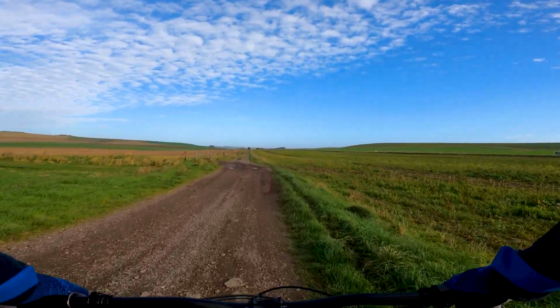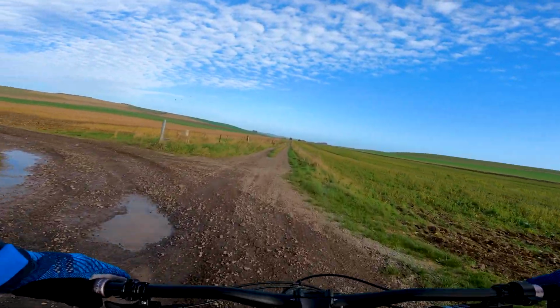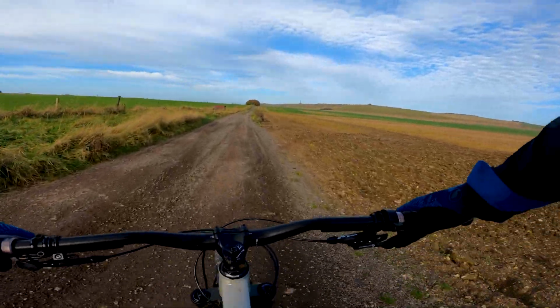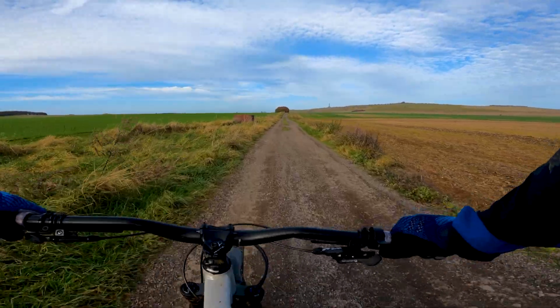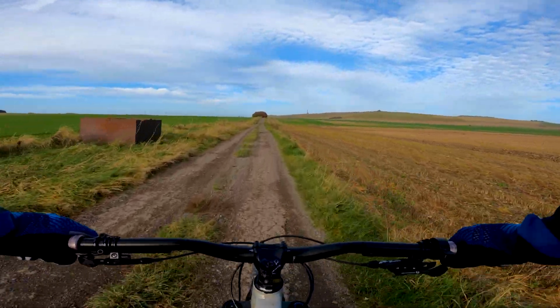Take this turning on the left here. If you carry on along this byway, you eventually just meet the Devizes main road. And we're just gonna carry on round to Cherhill Down. Head up to the monument over there.